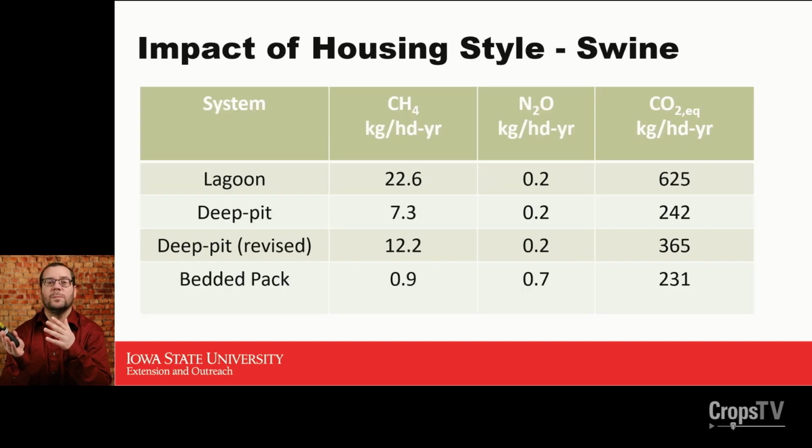I did want to talk at least briefly about different styles of swine housing and what that means. In Iowa, we tend to either have a deep pit, which is our predominant housing, a few lagoon systems, often more on the farrowing side than maybe on the finishing side, and then in special cases, some bedded pack. I might think of more Niman Ranch or some of the smaller producers who are trying to raise pigs who might use that bedded pack system. And I'm showing you what form of emissions they have in terms of greenhouse gases, with both methane and nitrous oxide, and then turning them into CO2 equivalents.